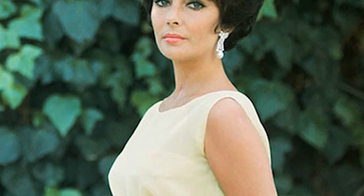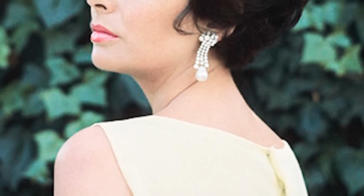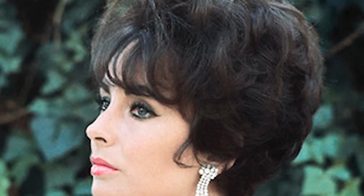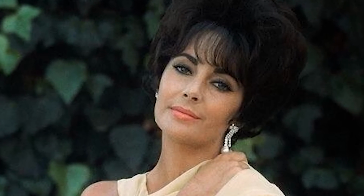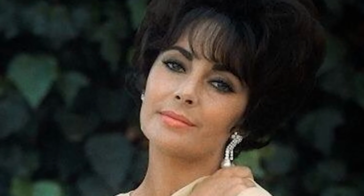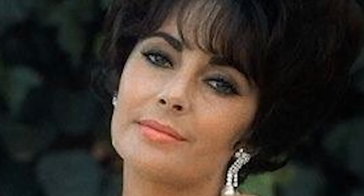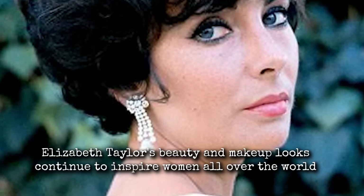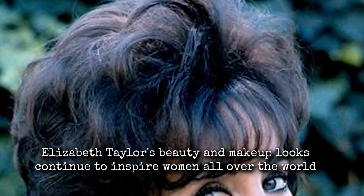In this portrait, her hair was swept back into a chic updo and packed with heaps of volume. She teamed the look with winged eyeliner, embracing some of the biggest beauty trends of the 1960s. Elizabeth's makeup always accentuated her best features, and she was never afraid to experiment with new looks. From smoky eyes to vibrant lips, Elizabeth had a signature style that was truly unique. Even today, Elizabeth Taylor's beauty and makeup looks continue to inspire women all over the world.